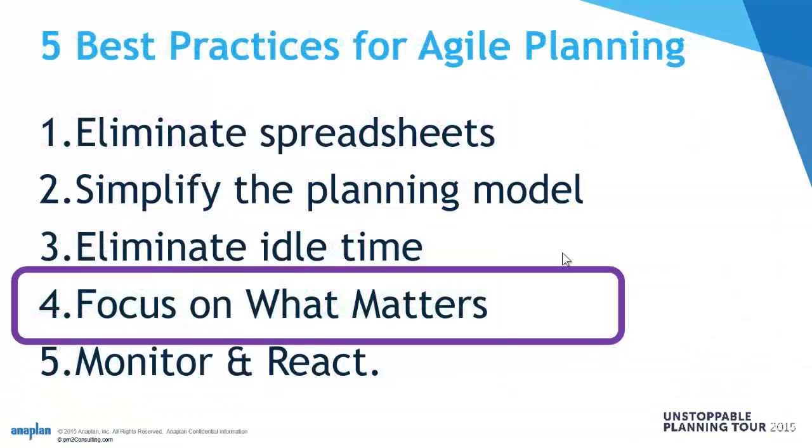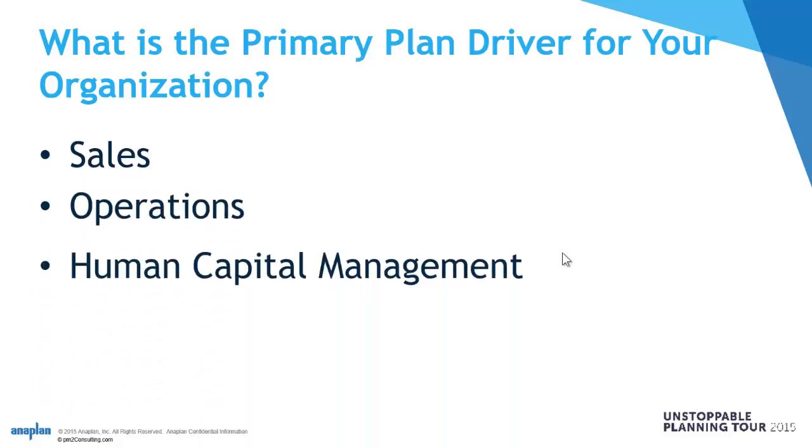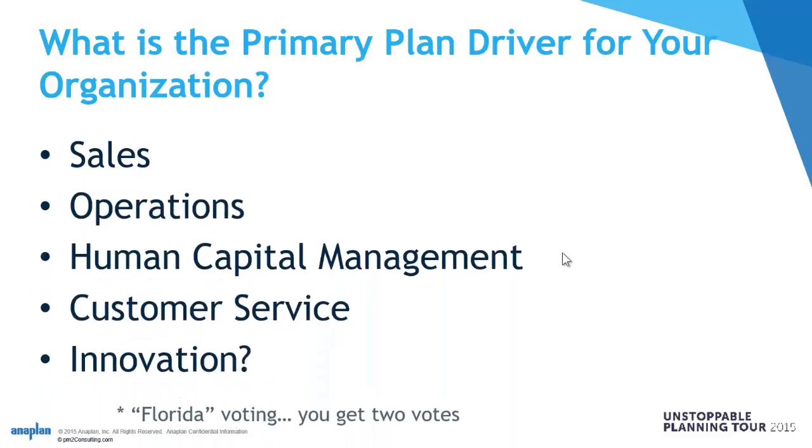Now, we need to focus on the elements which matter as the 4th element of moving towards Agile. And, again, a snap quiz. So most organizations have different centers of gravity or focuses. Some organizations are sales focused. Others have an operations focus. Some are about people, customer service, innovation. What's yours? And an example is, think of Apple.